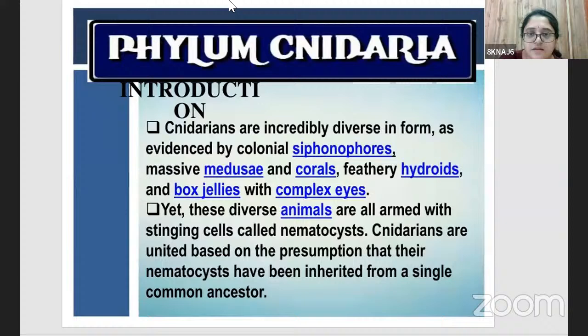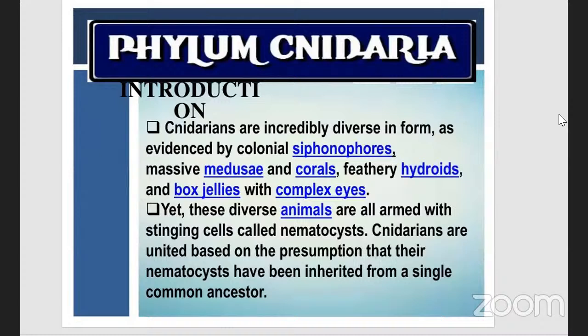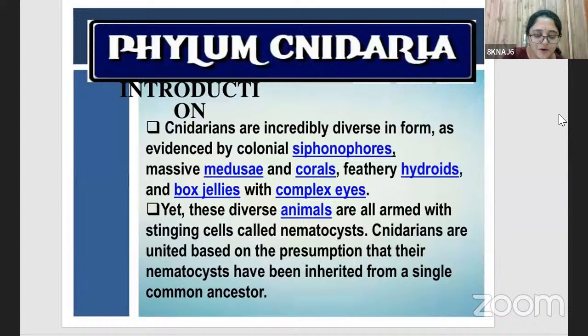Madam, please explain a little bit. Solitary creatures, marine forms. Solitary means living as single. Colonial means existing in a colony. See, I can only explain what we covered in the first part, I cannot explain what it is.